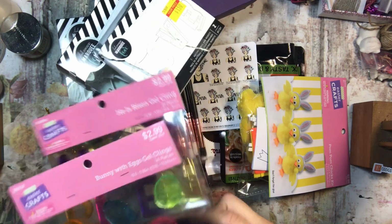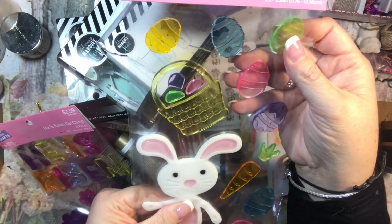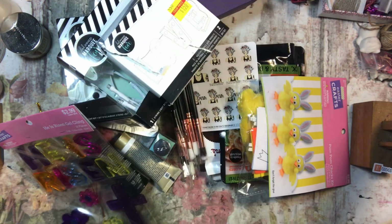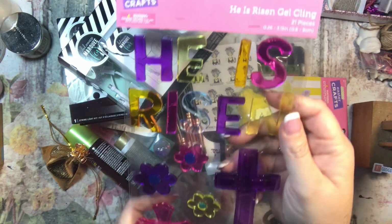And hopefully these will fit in the bottom too, but isn't this cute? I think I got it at, oh I did, I got it at Hobby Lobby, and I'm sure it was 40% off at least. Something really cute for her dorm window. Yes, it fits perfectly. And same with this one. It says He is risen, and she goes to a Christian college.